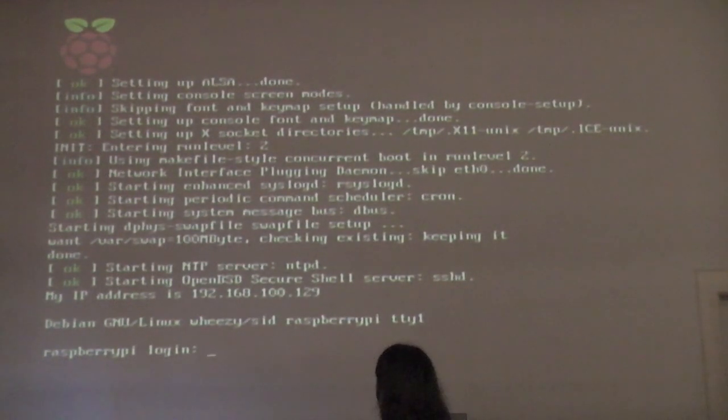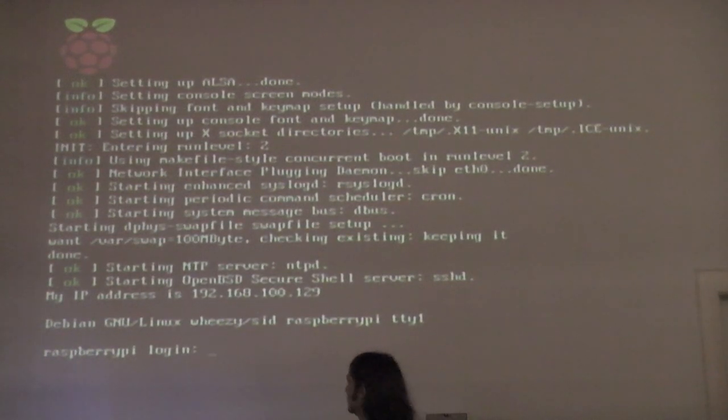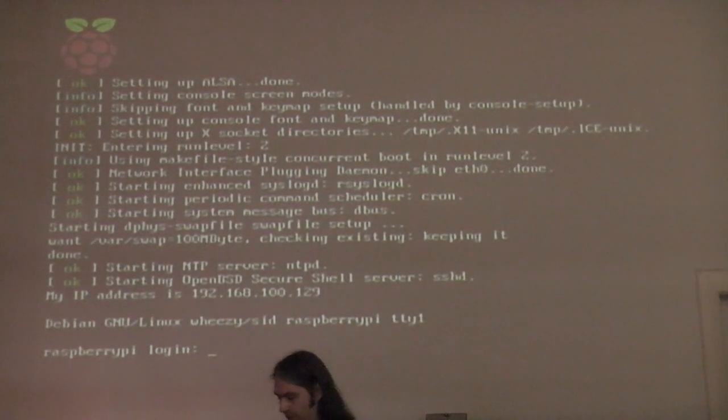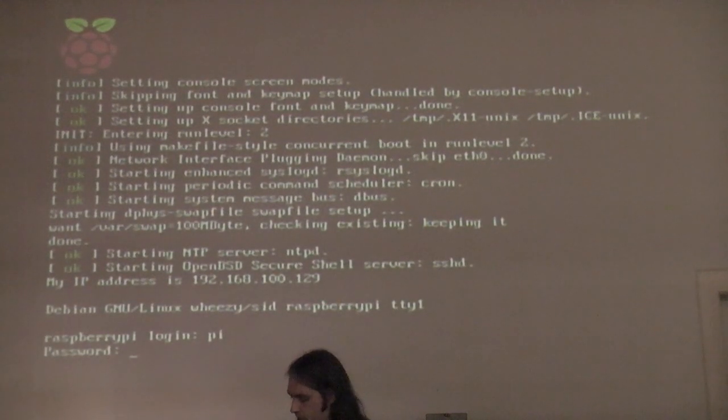But this is Debian for ARM CPU, and especially for this Raspberry board. So this is called Raspbian, Debian Raspbian. Wheezy, I believe, yes. Based on Debian SID, I believe. And that takes longer to start. And here the standard user is Pi. And the standard password is Raspberry.